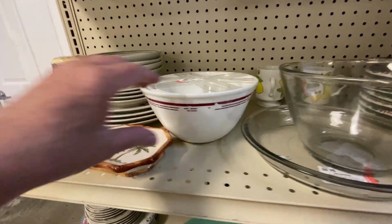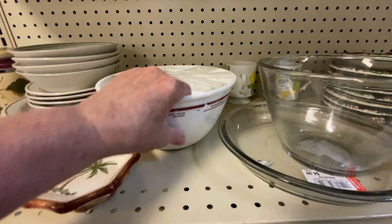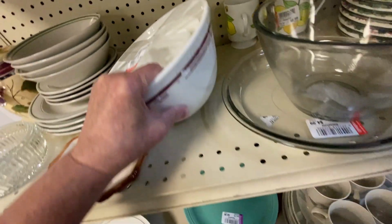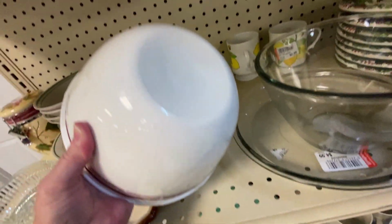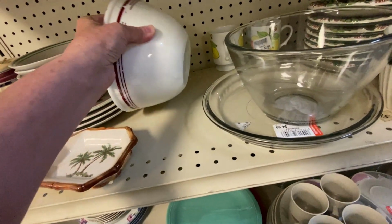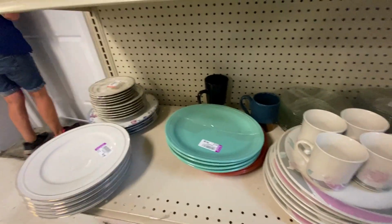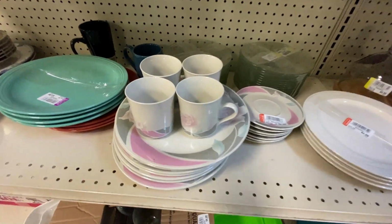And the set of 3 bowls, well, number 1, no branding on the bottom. 2, the border design has heavy wear. And I tell you, I've had my Corelle forever and it does not wear like that. So to me, they looked like a knockoff. They were asking $3.99 and I left them behind.